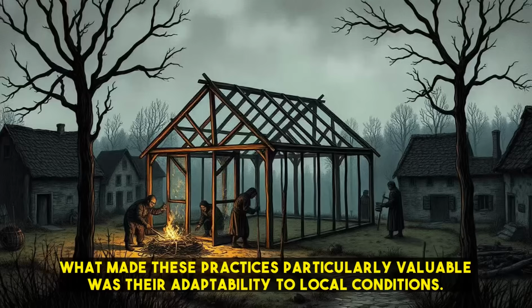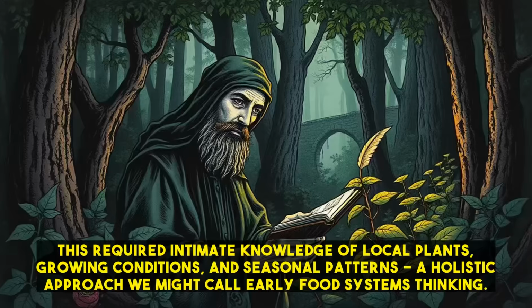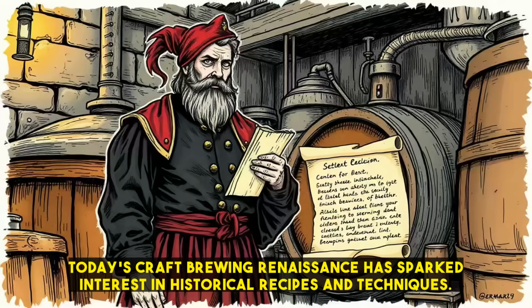What made these practices particularly valuable was their adaptability to local conditions. Brewers and fermenters worked with what was available seasonally, creating preservation systems that extended the usable life of harvest bounty. This required intimate knowledge of local plants, growing conditions, and seasonal patterns, a holistic approach we might call early food systems thinking. Today's craft brewing renaissance has sparked interest in historical recipes and techniques.